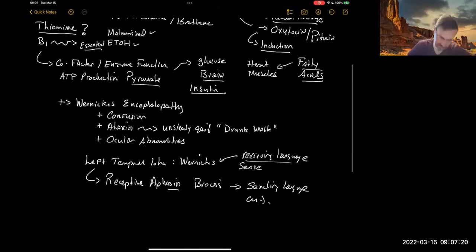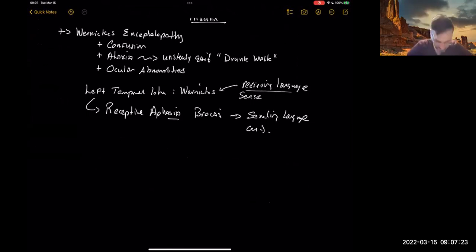Now, alongside Wernicke's encephalopathy, about 80 to 90% of the time, if somebody has Wernicke's encephalopathy, they will also develop a concomitant co-occurring problem known as Korsakoff syndrome. So this is often referred to as Wernicke-Korsakoff syndrome. But Korsakoff syndrome is its own thing, but it's very common, like 80 to 90% of the time. And this is where people also develop severe memory impairment.